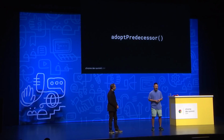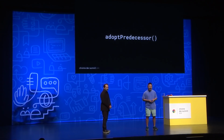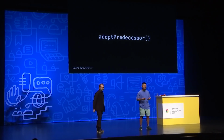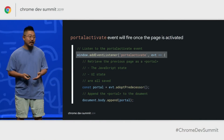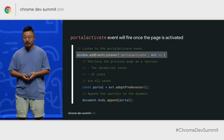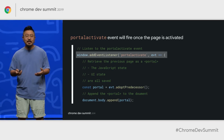Another powerful API the element provides is adoptPredecessor. As you can tell from the name, after activating the portal, you will be able to reuse the predecessor, which would be the previous page instance. Let's see how this works. First of all, you can listen to the portal activate event inside the portal embedded document to check if the page was activated. This event is very useful if you have something you want to do right after the activation, like changing the UI and such.